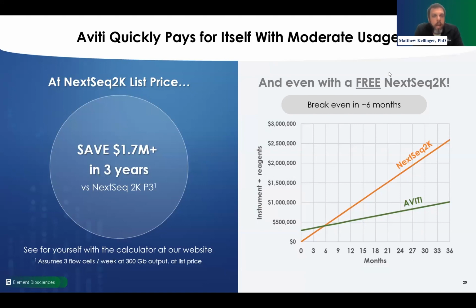We look at how the AVITI sequencer stacks up against the NextSeq 2000. We put a calculator on our website. I think this is a really interesting tool that can be configured and played with. What we found is that even with modest usage, you can save $1.7 million in 3 years using an AVITI sequencer versus a NextSeq 2000, as we've seen in the field from Illumina, discounting of both systems and reagents.